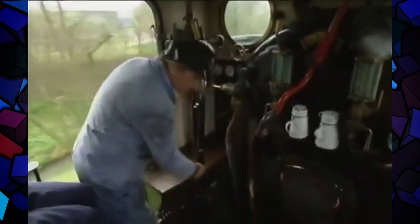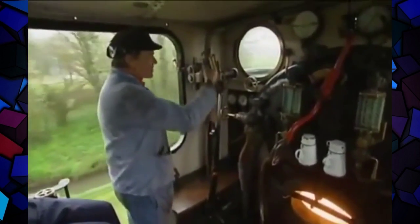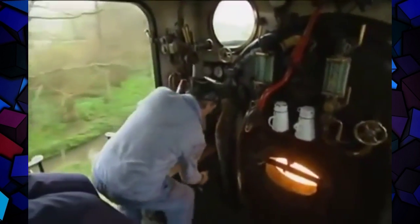Steam coming out the front is from drain pipes, which just allow the surface water to come out. Once the thing's underway and it's dry at the chimney, we can shut them up.